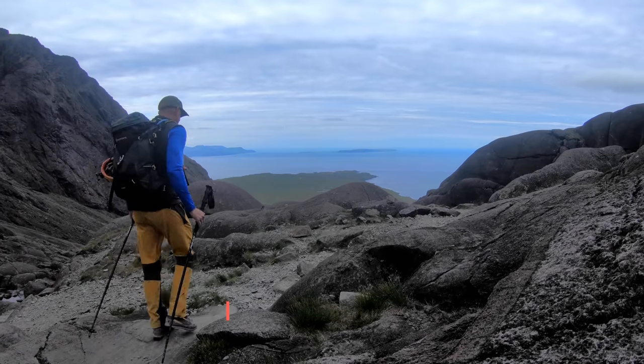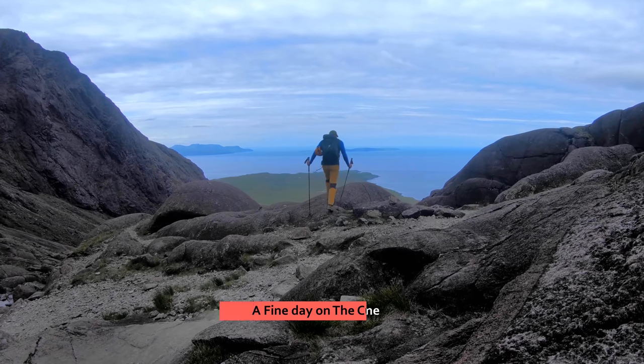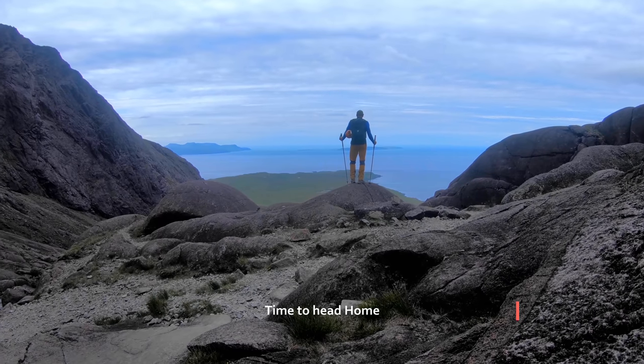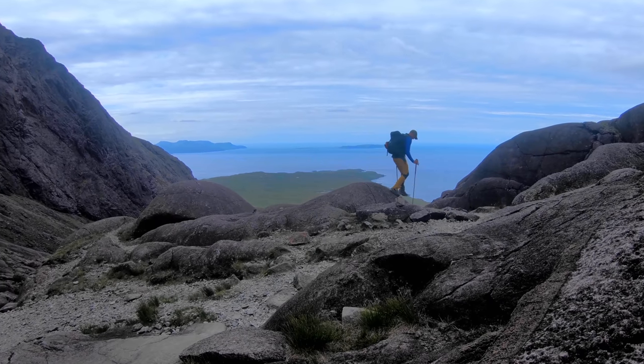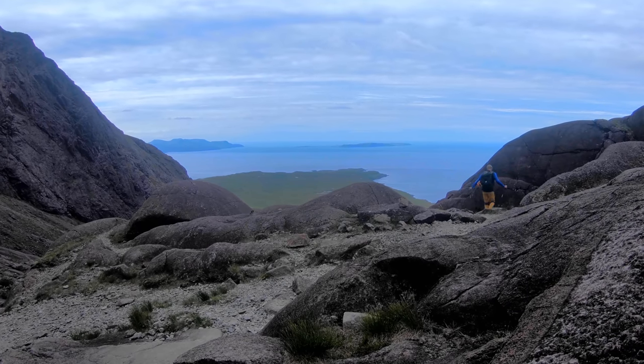So that was that. I didn't really put any of the descent in because that's all in the videos last year, but all that was left to do now was head back down to the car and head back home. It's just a fantastic place to go, and if you've got a head for heights and you're good at navigation, then I can thoroughly recommend a traverse along Collies Ledge. You won't regret it.